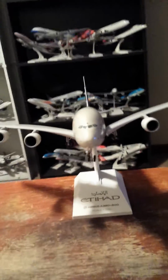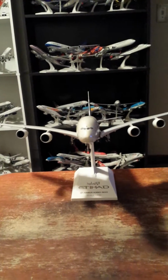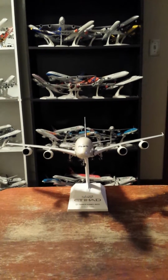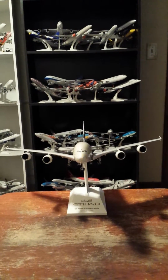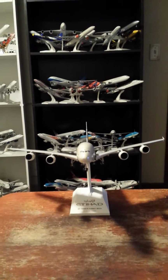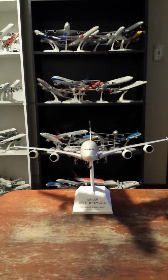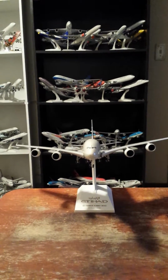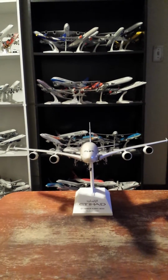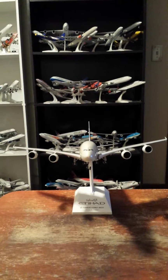I got this aircraft from the airplane store, which is owned by Vicky in Daytona Beach, Florida. And I would like to say thank you very much for this aircraft. I got this aircraft as a Christmas present on Christmas Eve, December 24th, 2016. And that's it for this review.